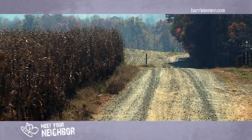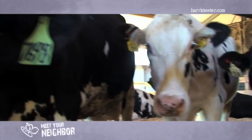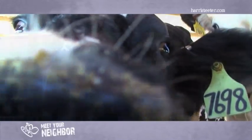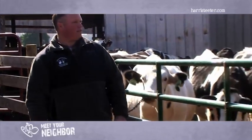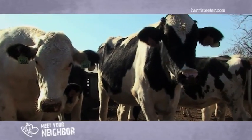We milk about 500 dairy cows in Pleasant Garden, North Carolina, on about 800 acres of land, which we grow corn, soybeans, and wheat to feed our animals. And we produce the milk that goes into the Maola Milk and ice cream. Our farm was started in 1956 with my grandfather and my father.